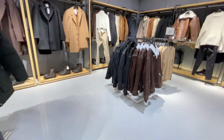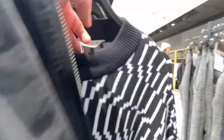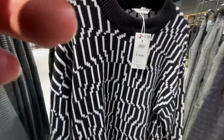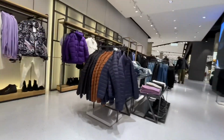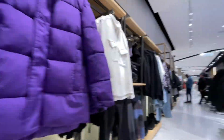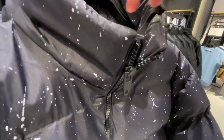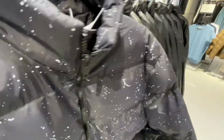browny maroony colour and more workwear there, and this was a really nice jumper as well, an abstract kind of print. And then we've got an interesting coloured puffer jacket here in bright purple, giving me Barney vibes, and this was an interesting puffer jacket with paint splatters on it as well. So that was a look around Reserved.